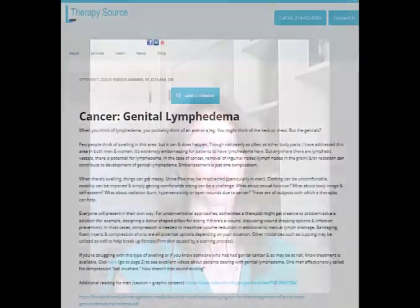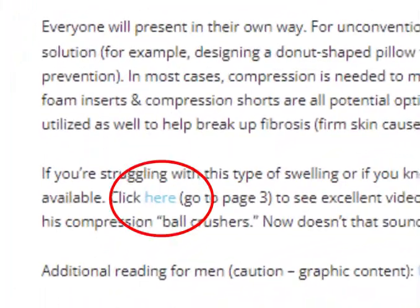I may do a series for genital lymphedema for men in the future, but for now there's an excellent resource on male genital lymphedema that was done by the UK's National Health Service Lymphedema Network in Wales. It was done in conjunction with lymphedema therapists from Macmillan Hospital. You can find a link in a blog post that I did in 2020. You want to click on the link and then go to page 3 of their site, and that's where you'll see the video.